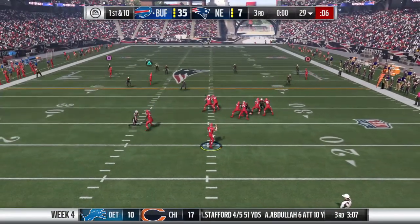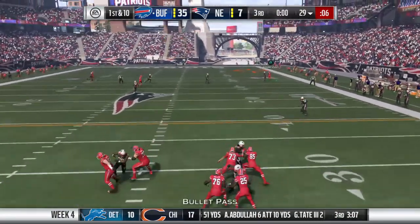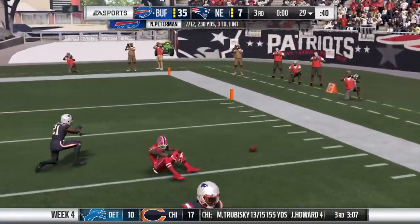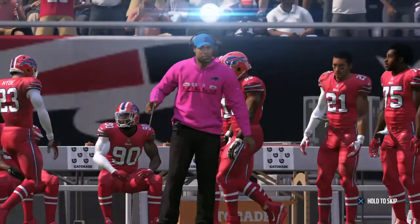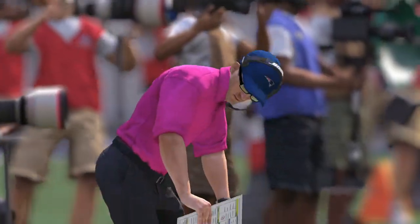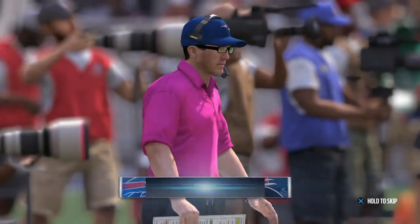Out of the gun, they'll look to throw. He's got time in the pocket. He'll rifle this one deep right side. It's incomplete. Took a shot, couldn't connect. 3 quarters have come and gone. We'll return with more after this.